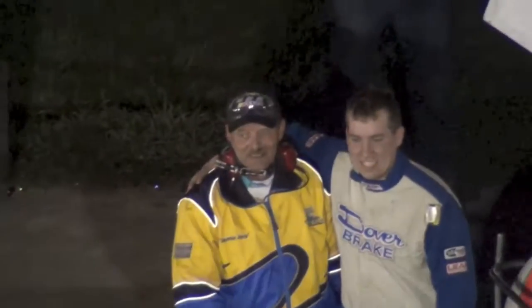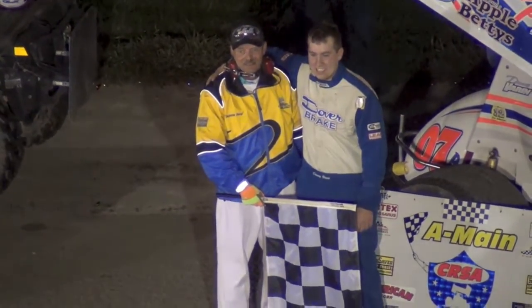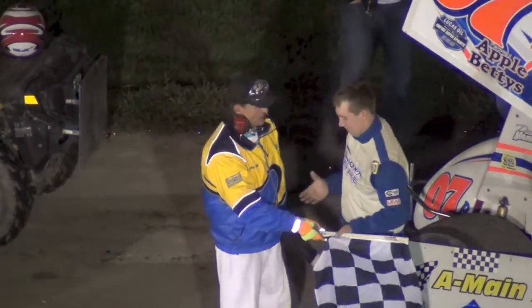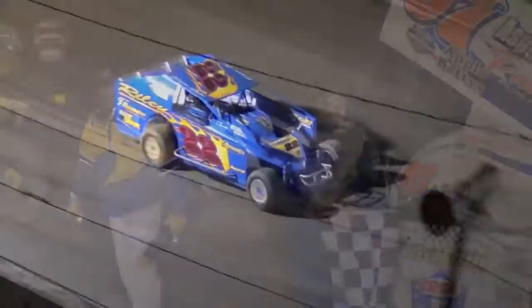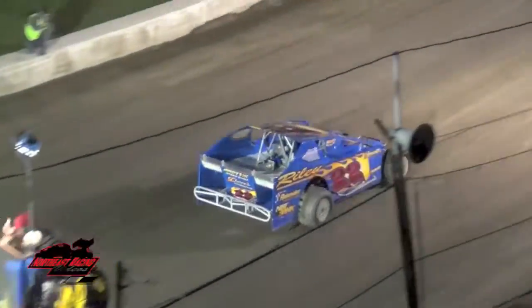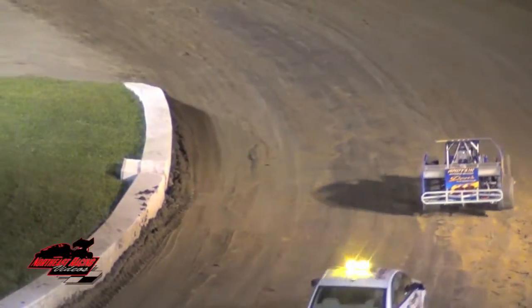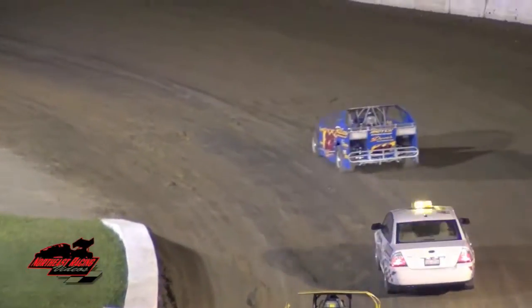It was Dave Lape tribute night at the Track of Champions. Here is the modified main event from Fonda Speedway and the legendary Jim King with the call of the race. Here he is, ladies and gentlemen, David Lape, one last time in the 22. It's number 22 as he goes down to turn number one.